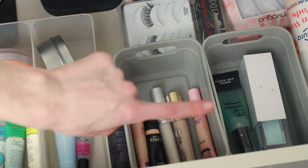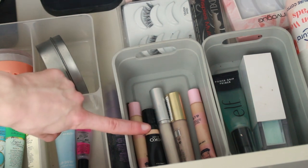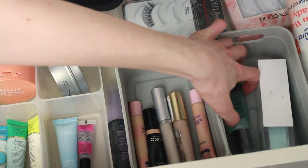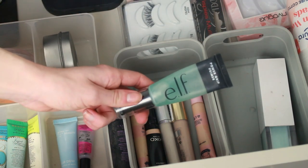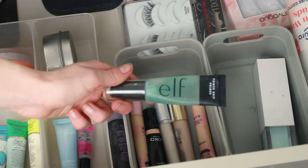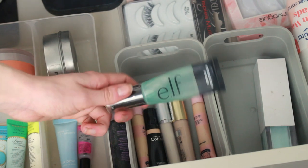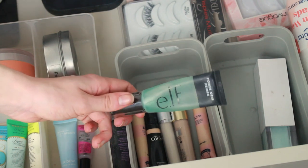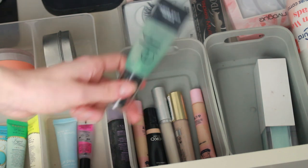So you can see we have primers over there and concealers here. I'm actually gonna pick my e.l.f. Power Grip. I know this isn't very spring theme, but I recently have been working on my Ofra one, and this is the only other one that isn't in a project right now. So I just wanna play around with it, give it another go, give it some love. Yeah, not exactly spring, but we move.